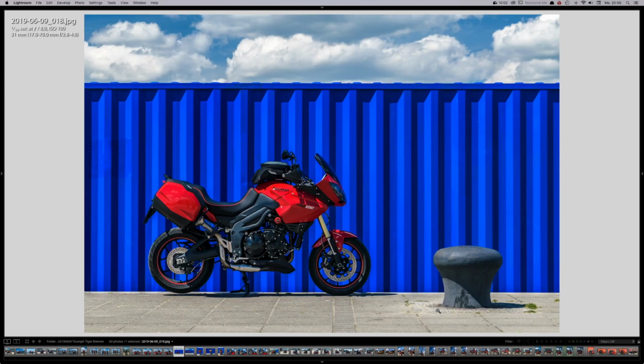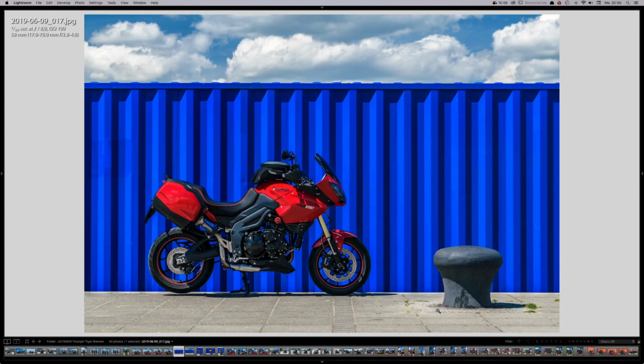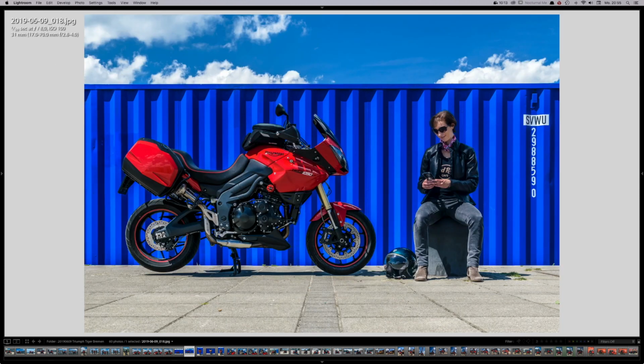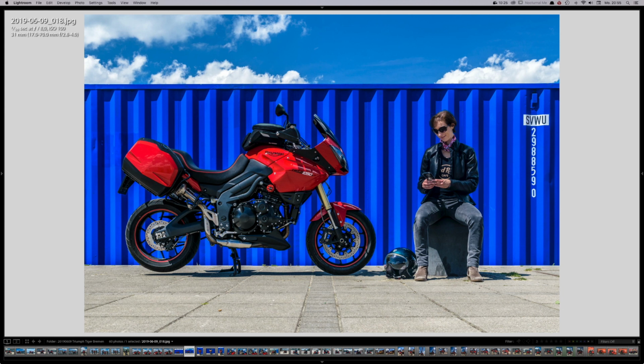Same position here, just I think laying down low. You see the difference in perspective, how much space is above this bike here, above here. And in the next image, just another perspective, another focal length. The container seems to be smaller. So of course it's the same container, but the impact it has is quite different. So, pro tip, perspective matters.